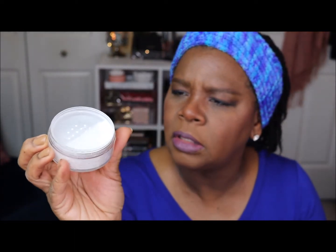I pulled two powders. One is the Fenty, a little sample I have, and it has a little color to it. And the other one is by, which is this one, Extraordinary, but it is a translucent loose powder, so I will be using it. And oh, I have two more eyeshadows.